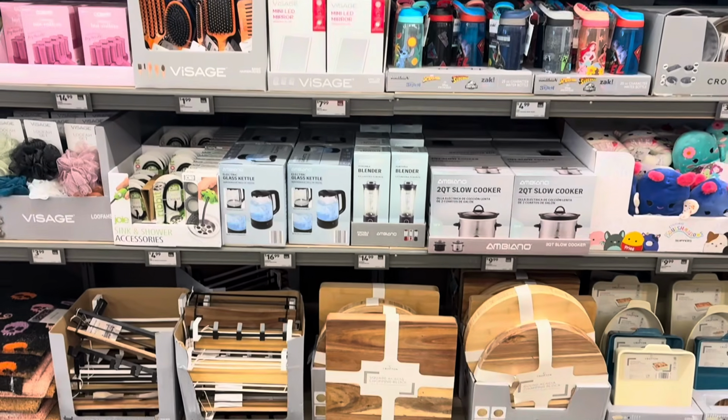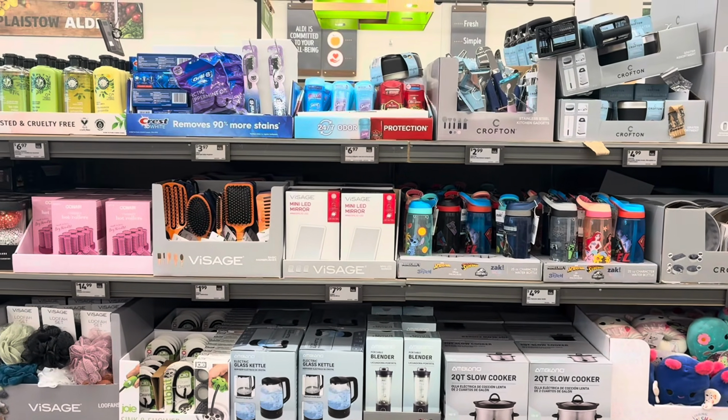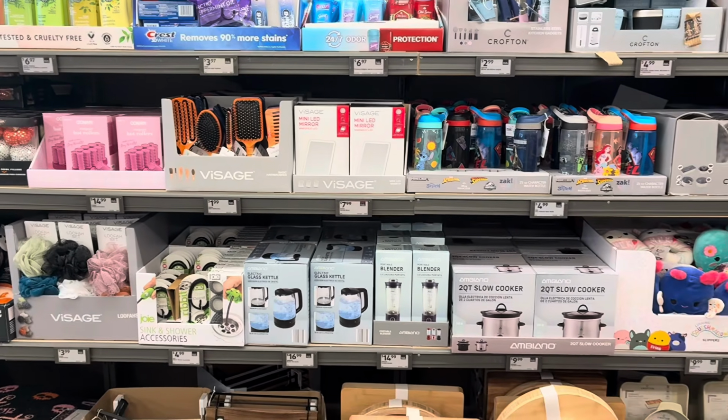So I really like all the options. I did look at the flyer before I decided to come here, and I really liked the few things that I grabbed, and I hope that you guys did as well.